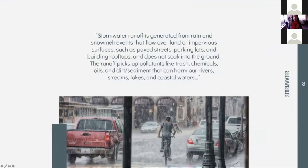So in an effort to help orient us even more, I just want to include at first a definition about what we're talking about with stormwater. So this is from the EPA.